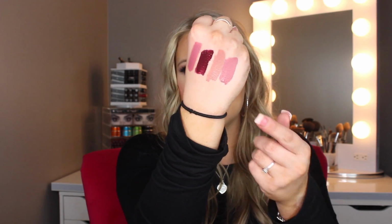They're super comfortable. They're not drying, and I wore this color right here, Patina, from 8 in the morning until 12 o'clock at night through 3 meals, and it was still on my lips, didn't even have to touch up. So that right there is Stila Patina. It's this color right here at the end. They're just really awesome. So that is probably one of my favorite liquid lipsticks, as well as Kat Von D.